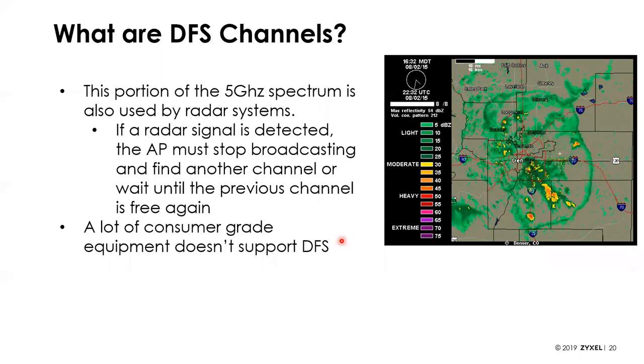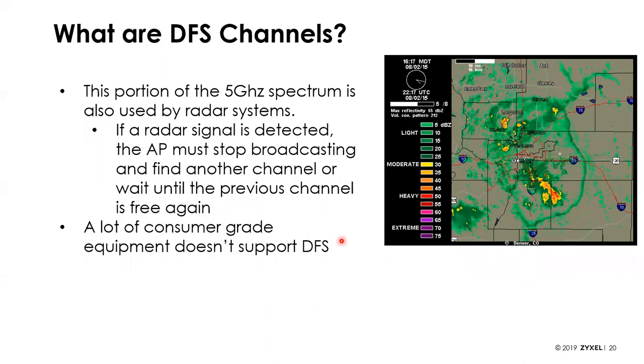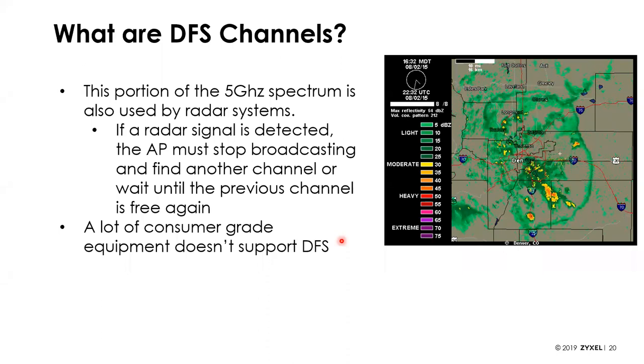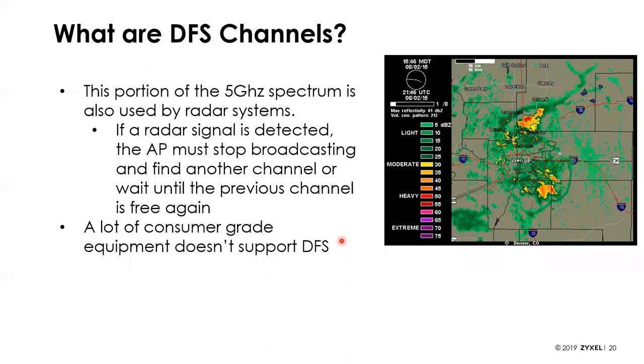Basically, in order to use one of these DFS channels, your device first needs to monitor that channel for a certain period of time to see if anybody else is using it. If it detects somebody else is using that frequency, it must find a new channel to switch to. And if it's also a DFS channel, it needs to pause and monitor to make sure it's not being used by radar or something like that. So it adds another layer of complication. It can also add a little bit of delay.